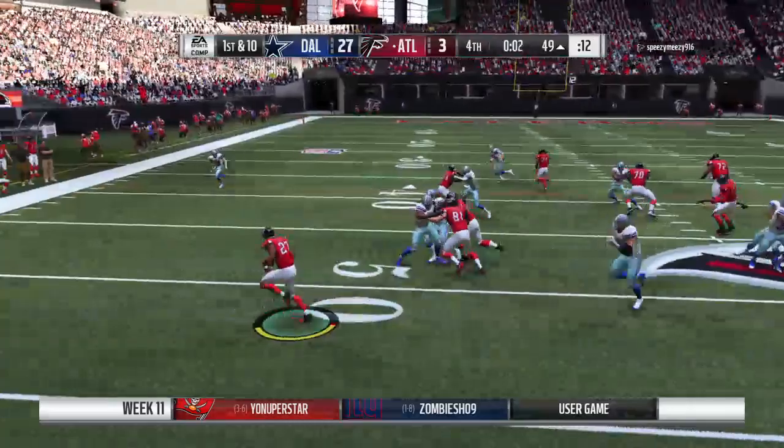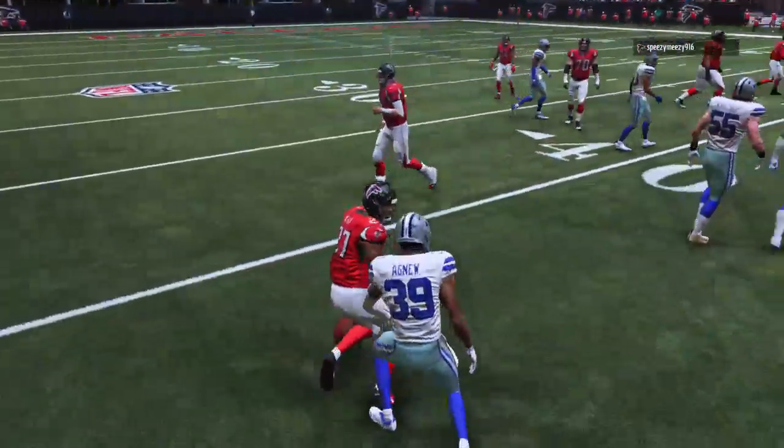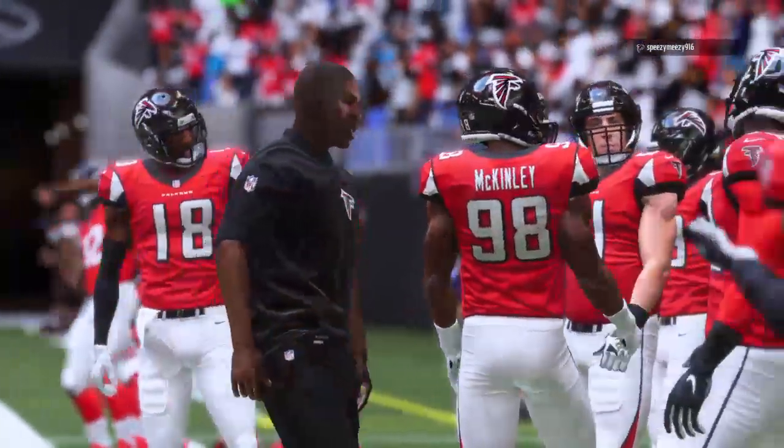They'll run it now out of the gun. And he'll be taken down here, and that is how this one is going to come to an end.